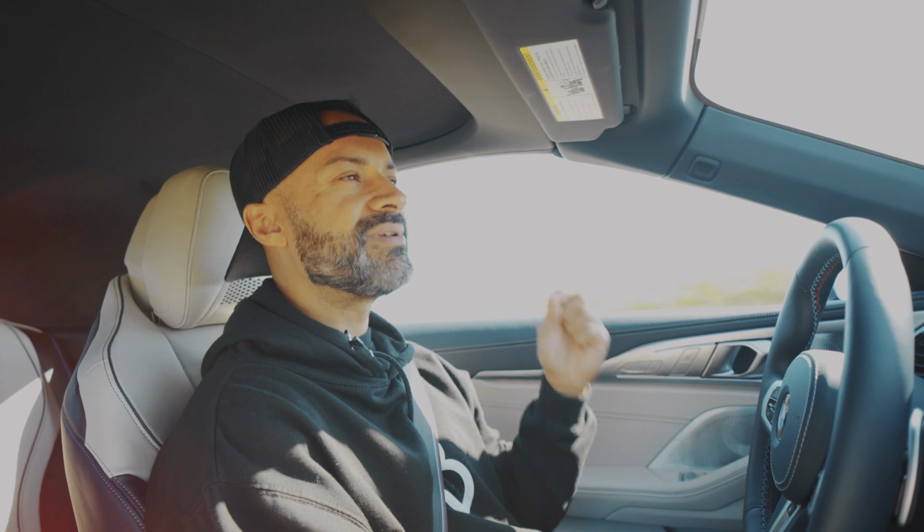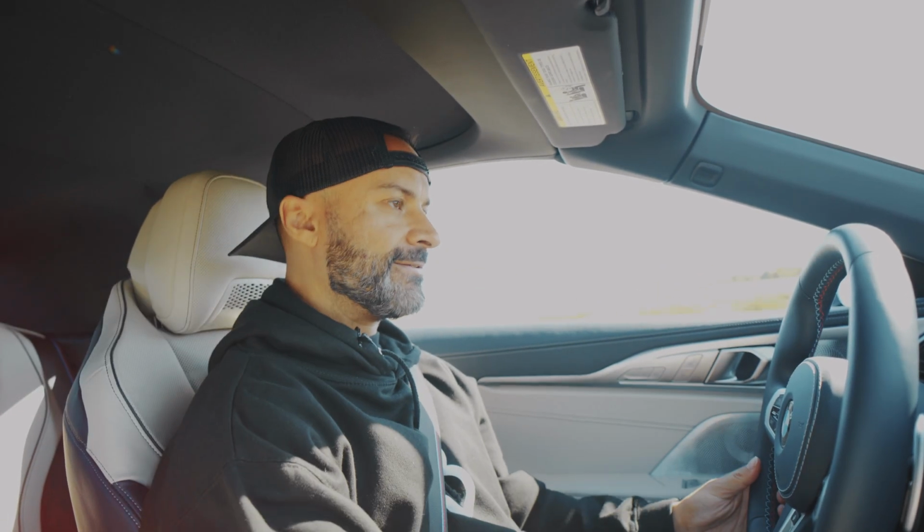I think if this was a coupe, it would be a little bit quieter, but not much more. This is definitely a 3-layer top. So, yeah. Happy with that, can't complain.